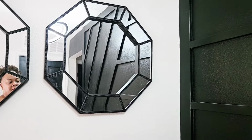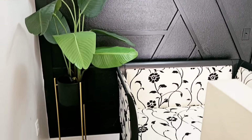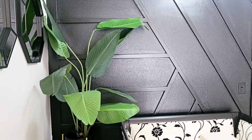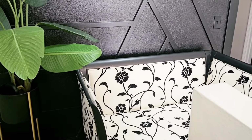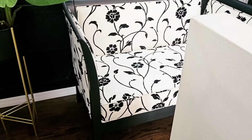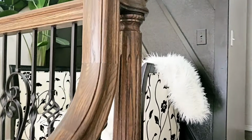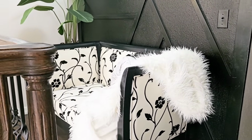I shopped my home and brought in this beautiful plant. It needed some greenery to liven up this space, and I'm loving it in this corner. And you already know what I'm going to add to this settee, right? I have to add some pillows and a throw. So I decorated this space for under $50.